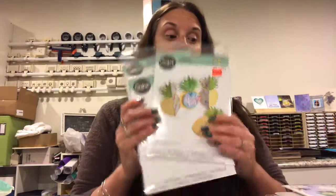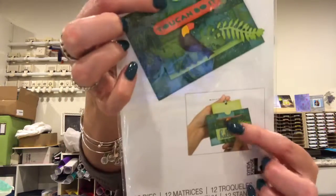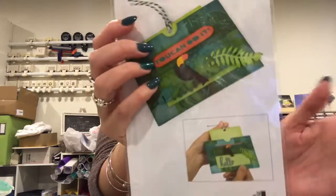So I think Sizzix probably has a YouTube site. So I'm going to go over and look and see, especially for this next one too. This one looks like an interactive card. So this one was originally $22 and it came to $5.50, and it's a little toucan. How cute is that? And it looks like something pulls out of the back of it. It'd be cute to put a gift card in, things like that.